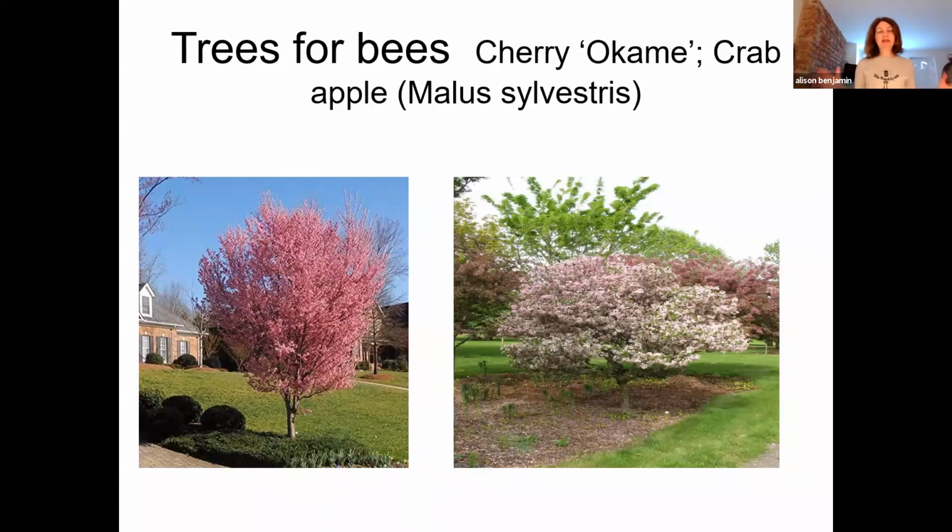In London, it's a bit cold for the bees to actually be out pollinating the fruit trees, unfortunately, but I think where you are, it's a bit warmer, so they will be out. So if you go and you have a look at any fruit tree at the moment, if you look up, you'll be able to see bees buzzing around, no doubt. If you've got a small garden, these are a couple of good trees for bees. A crab apple comes out a little bit later, and this cherry okame that comes out as early as February. So very good early food.